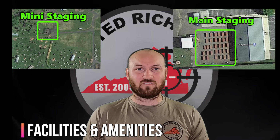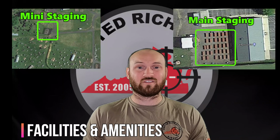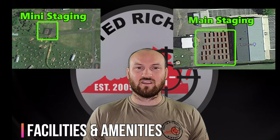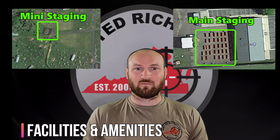You don't have to keep going back and forth to the staging area to the field or to your car to the field. You could be getting all your stuff just a 30-second walk from where you're playing. Huge convenience. And honestly, I wish some other fields would adopt that particular strategy.